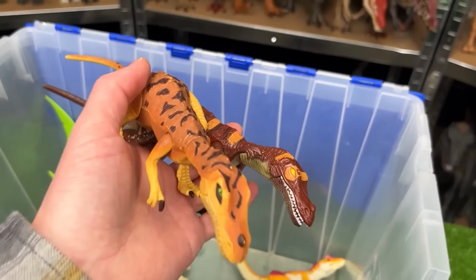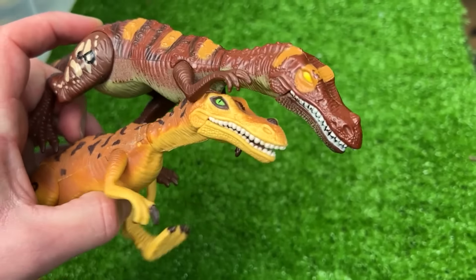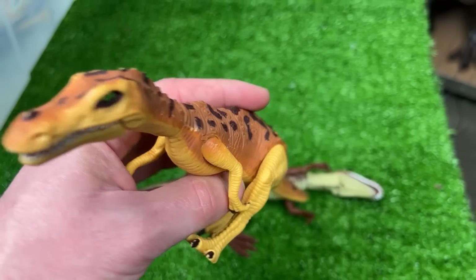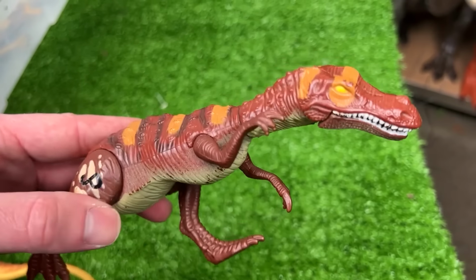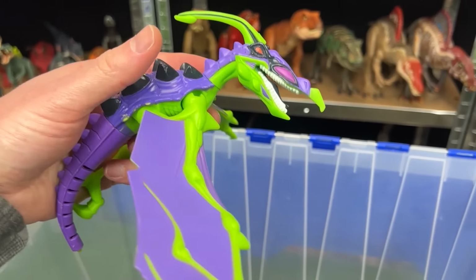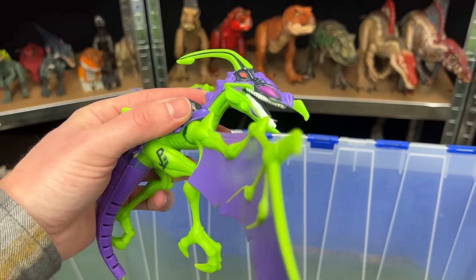Over here, I've got two twin Baryonyx figures. They've got slightly different coloring, but they are identical in size and shape. This first one has the yellow coloring with the dark brown spots, and this second one is dark brown all over and has some bright orange stripes on its back. Here I've got another hybrid crazy looking dinosaur. This is JP48, and I actually can't remember what the specific species of this figure is.